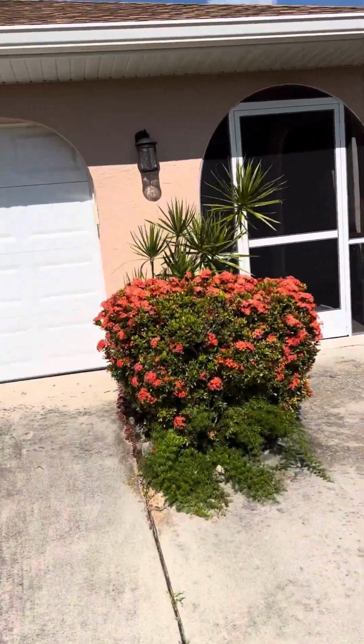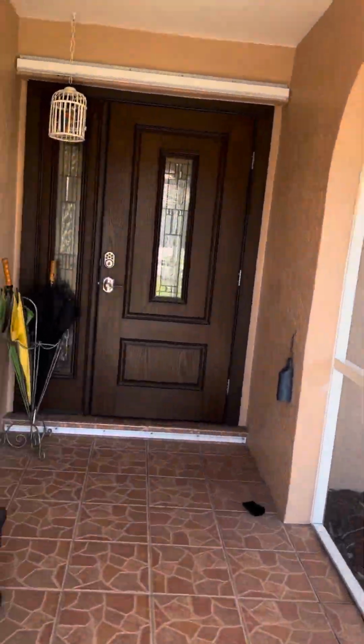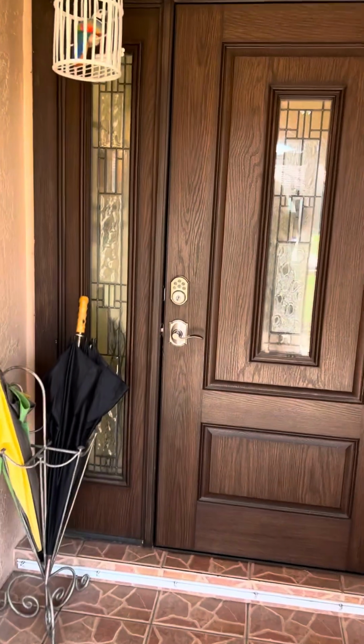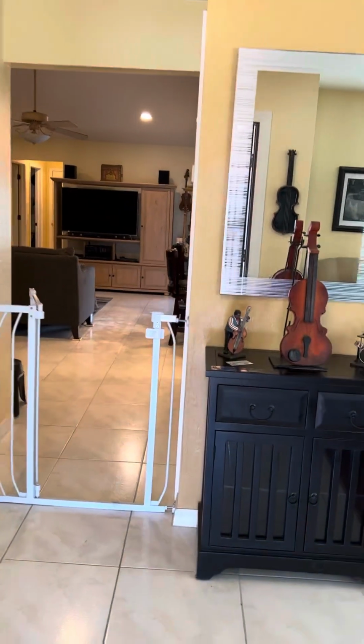This does have hurricane protection with accordion sliders. So they're already attached and all you do is close them. You have a nice screened in entry. This has one accordion you would put on here. But this is a nice door with the side light and the light in.